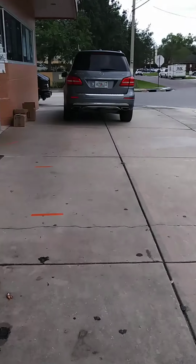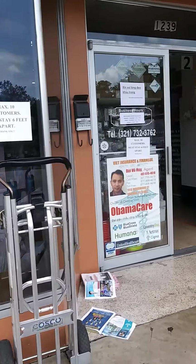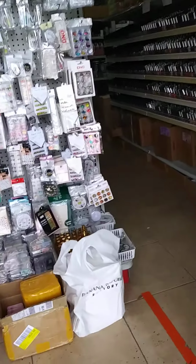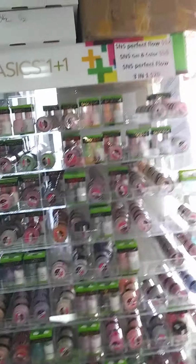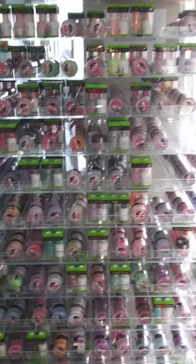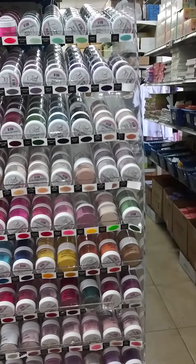Okay, so this is what it looks like from the outside. Freaking love this place. So much to look at. These are all dips. And I don't know if you guys knew this, but your dip powder, you can also use it as acrylic powder.